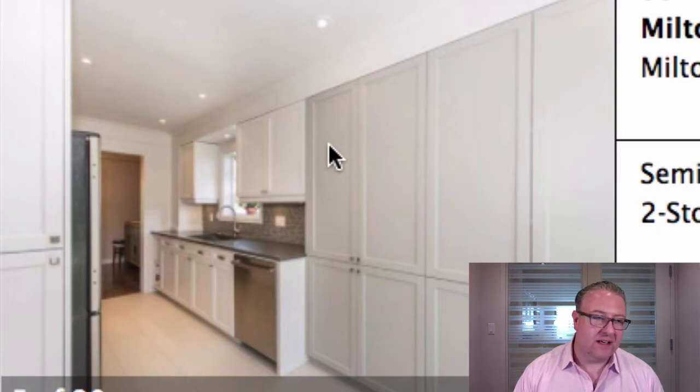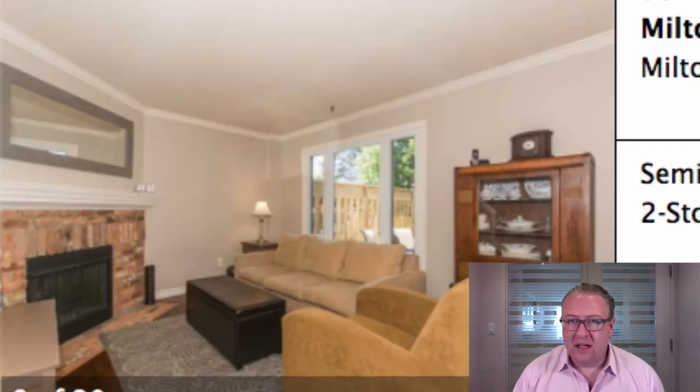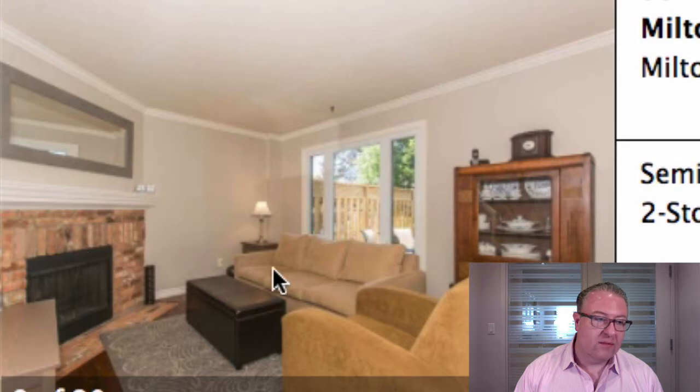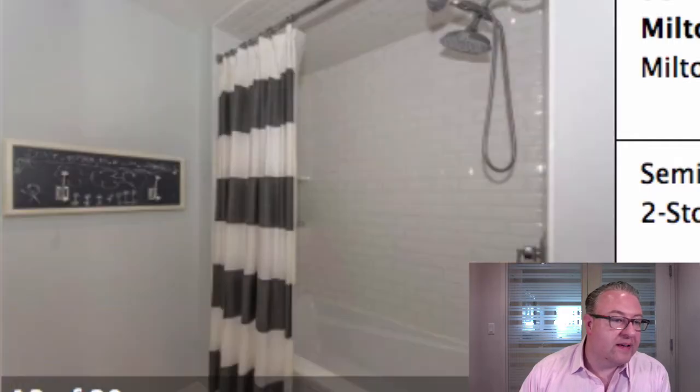There's a bit of a difference in color between the cabinets, which may or may not look good in person. You got to be careful with scale of furniture. This corner fireplace really cuts down on the space, and as it is, it's less than 1,500 square feet.